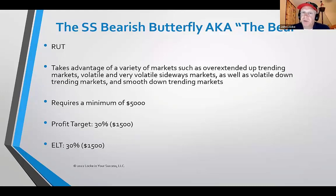And this bearish butterfly that we talked about last week, the super simple bearish butterfly, or the bear trade, which we're talking about this week, they both take advantage of that type of market, as does our X4 version 22, which you probably haven't seen in a while because the bullish market conditions are not that great for that particular strategy. These sideways markets are very favorable to that type of strategy. So you're going to see things like that coming into play here.